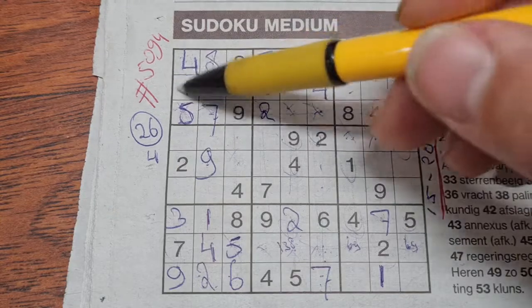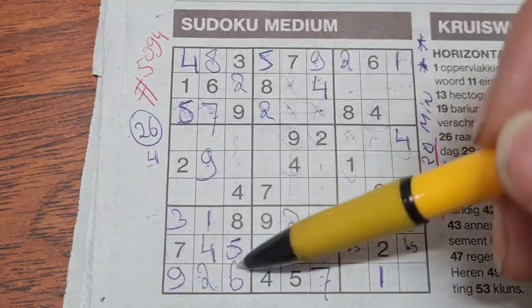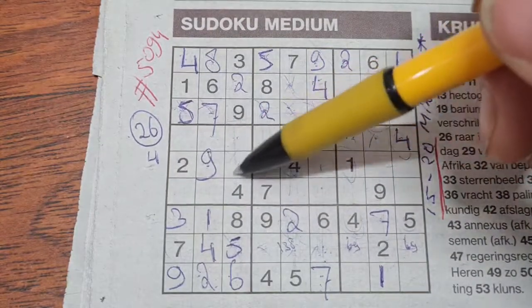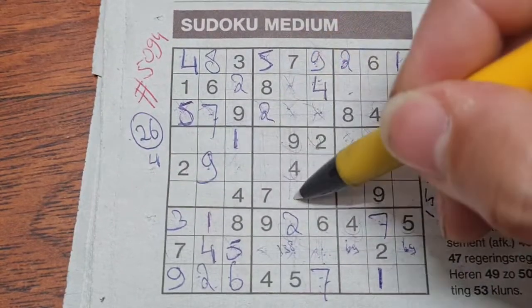Alright. 1 in this column, 1 in the second column. So the third column, the only 2 places left for the 1 should be here or there. We see a 1 in this row, so no 1 there. 1 should be there.